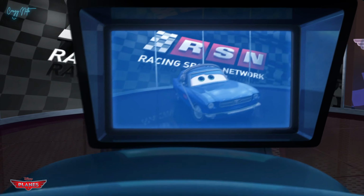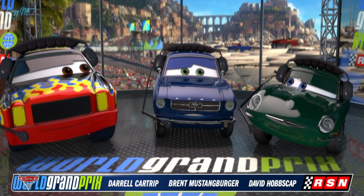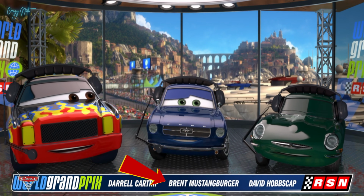Then the news reporter for the race around the world is none other than Brent Mustangburger. That's the reporter from Cars 2. It's like a reunion of all of our favorite car stars, blending the worlds of cars and planes into one epic adventure.